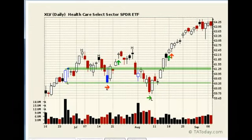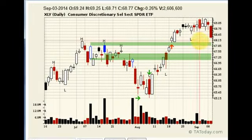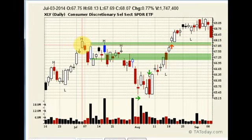XLV, this has been the strong one, still hanging at the highs. XLY started to come off again today. That was the other one, like the XLB. It's going to do a retest, reach in off this prior high.